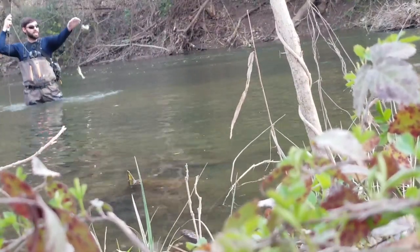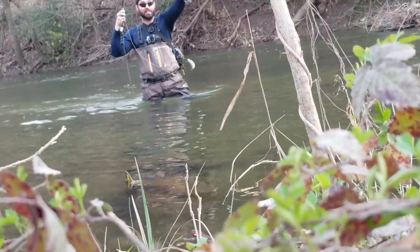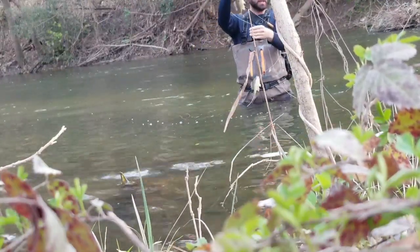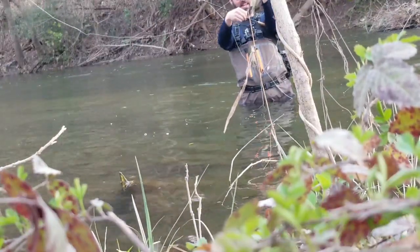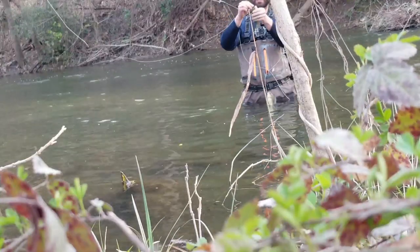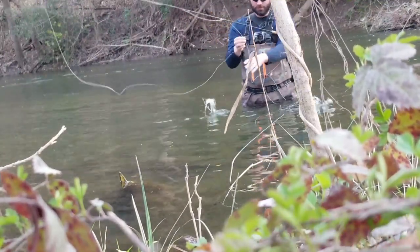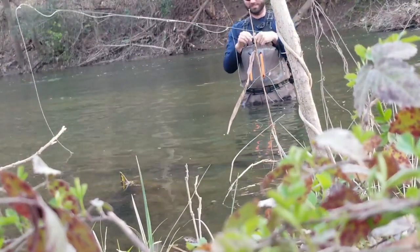Oh, no way. No way. I gotta show you guys this. Check that out. Oh my goodness. I hope you guys can see that. I don't think I can get up on the bank here. It's just nasty and full of mud. Oh man. But hopefully y'all can see that. Two on one cast. Wow, crazy.